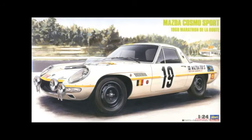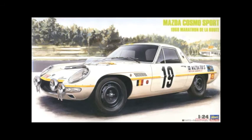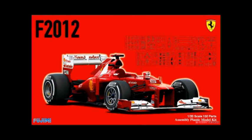Let's see. Fujimi has reissued this. Also Fujimi, I should say. I forgot these were on here. Also from Fujimi. These are this month's May reissues. This is the McLaren MP4-27, back when it was still Mercedes. This is the 2012 Australia Grand Prix winning kit. And then they also reissued this. The Ferrari F2012, which of course is a 2012, representing the Malaysia Grand Prix winner.